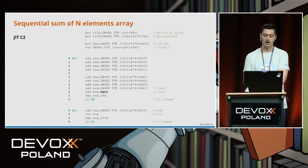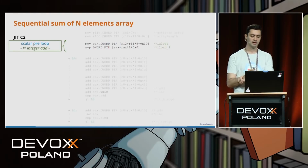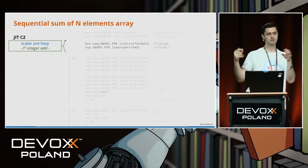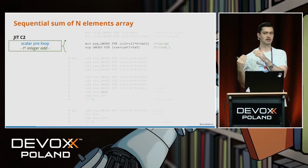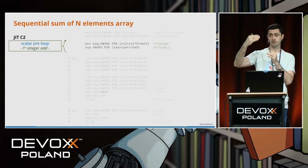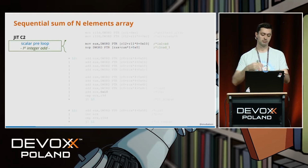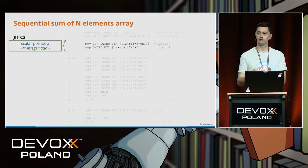So the JIT C2 starts with a scalar preloop. What is the scalar preloop? Every time you write loops, it peels a few iterations out of the loop. Basically, it extracts the first iterations just before the loop. In this case, it's, for example, just the first addition. And this is useful from the memory alignment and CPU caching perspective.